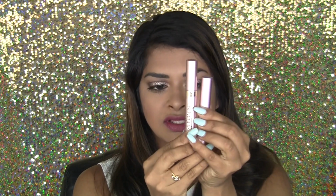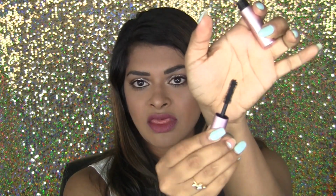The next thing is my Too Faced Better Than Sex mascara. I do have my Loreal mascara here, and the reason I went with this is because you see the size difference. So yeah, I didn't want to carry like a big mascara with me and then my bag is all full, blah blah blah. So yeah, I love using this Better Than Sex mascara. It has a nice thick wand. I love the consistency. The staying power is amazing.